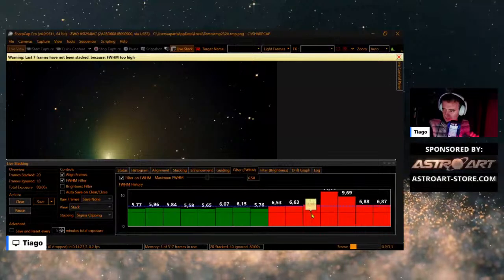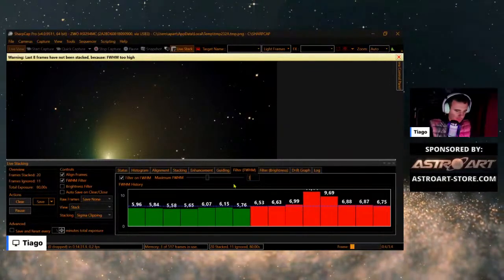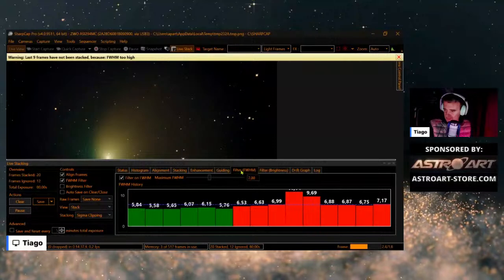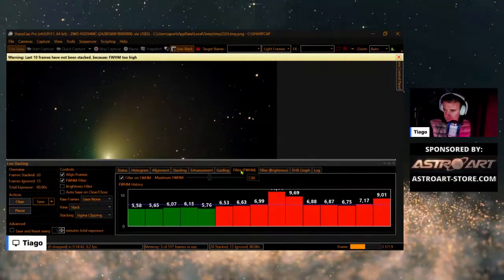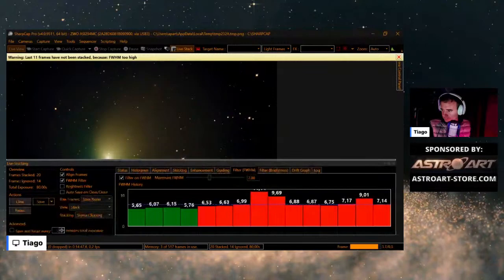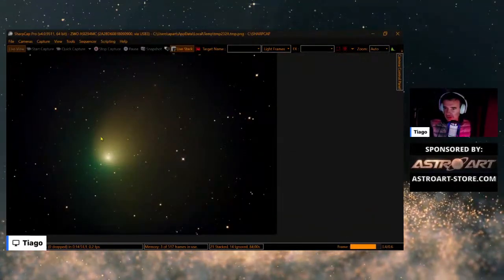Okay, this is the wind rejecting frames. I will increase to 7. Capture some more frames. Stars are nice. This is the wind from the north. I tried to hide the telescope from the wind, but it's not possible at all. Look.